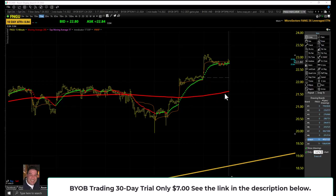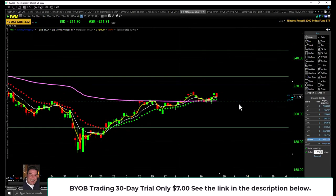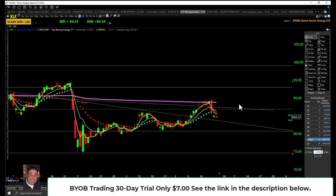Up over the 200 SMA and moving up, that's bullish. Making higher lows and higher highs, obviously that's an uptrend. That's always bullish as long as price is moving up. So there's FNGU. Let's take a look at a few sectors. We'll start off with XLE.